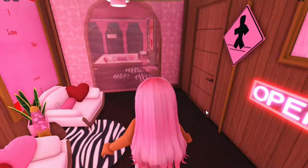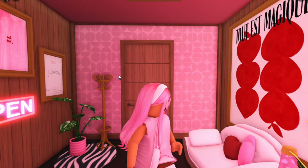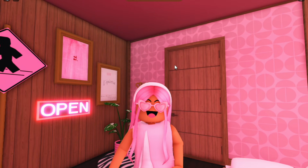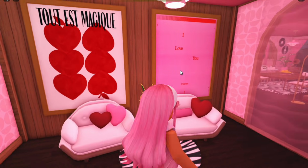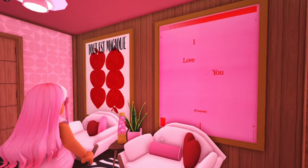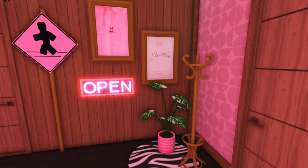So first of all, we have the little hallway. Now a lot of the decals have red on them. I really struggled to find decals that fit this, so I did use a lot of my Valentine's decals, and I did also add a bit more red in the build just to tie it all together. But we have our little entrance hall over here with this wall, the little sitting area, and then we have this side. Super cute, very basic.